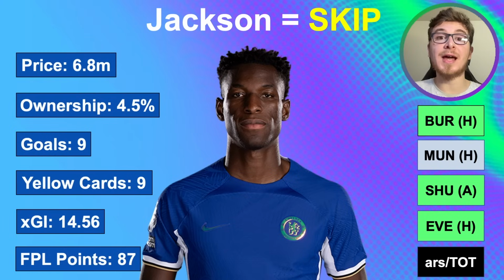Now, Jackson's underlying numbers are terrific. His XGI is 14.56, 87 FPL points for the season is quite decent, 23 big chances is insane, 53 shots overall with 45 shots being inside the box. There's quite a lot to like. Even the big chances created, 7 for the season and 21 key passes, but I think Jackson is worth skipping.